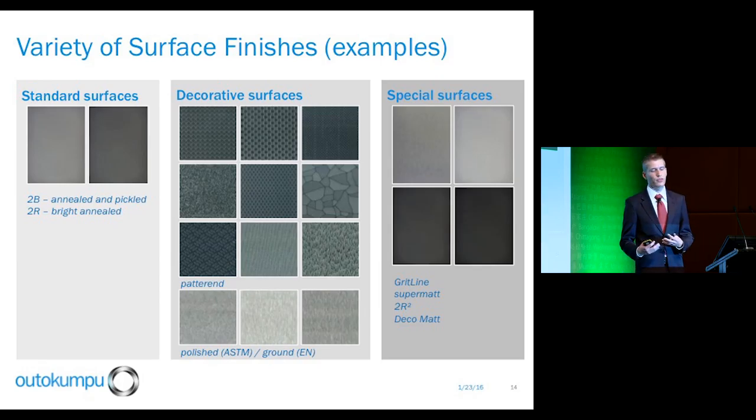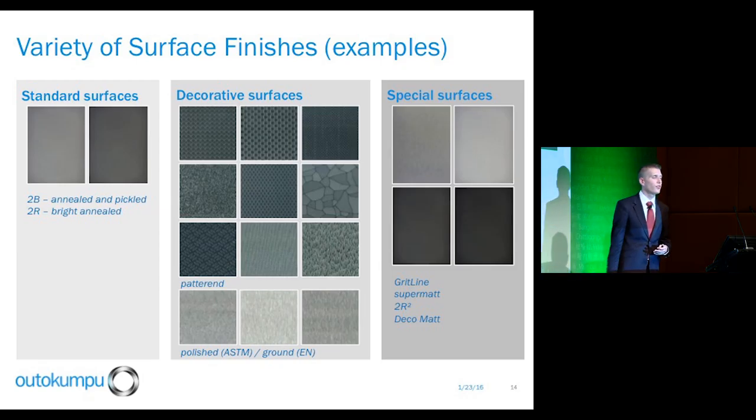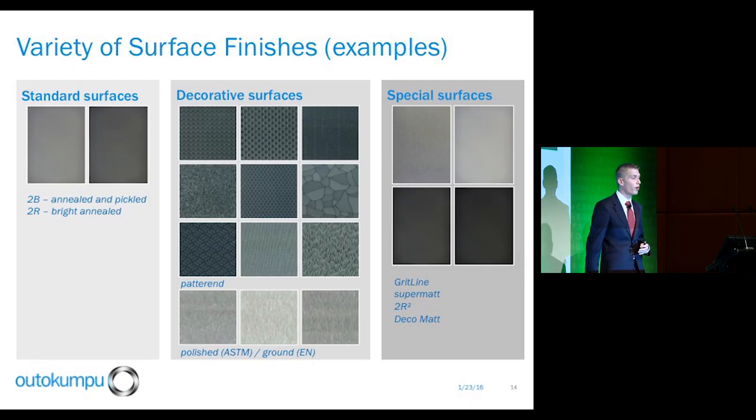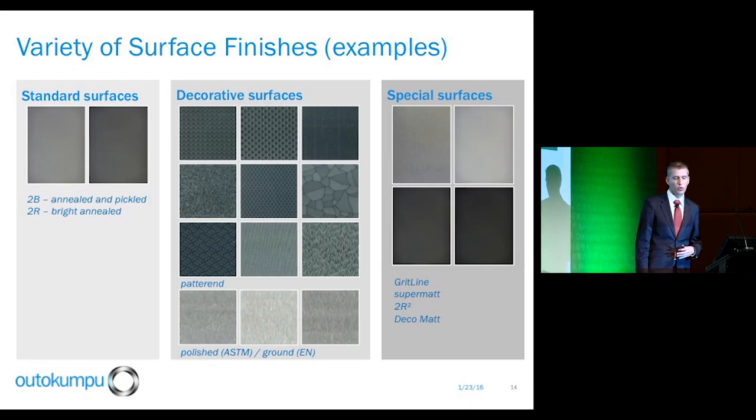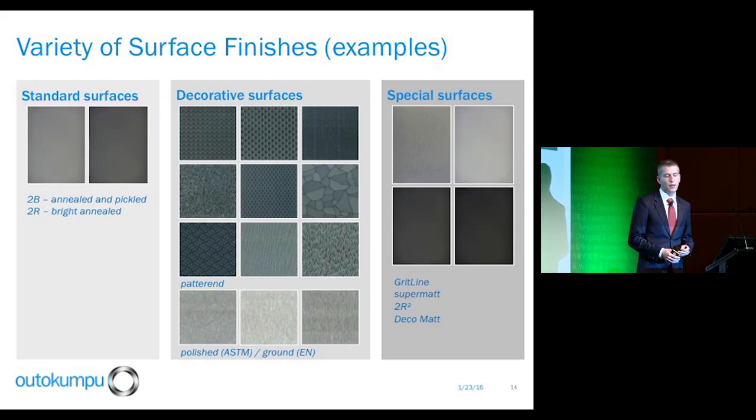We have the 2R square surface here. This is an improved bright annealed surface. It has even a higher gloss. The gloss comes very close to the so-called mirror polished surface. But here the advantage is that this surface is also produced in line, so compared to the mirror polish, it's also a cost-efficient process.